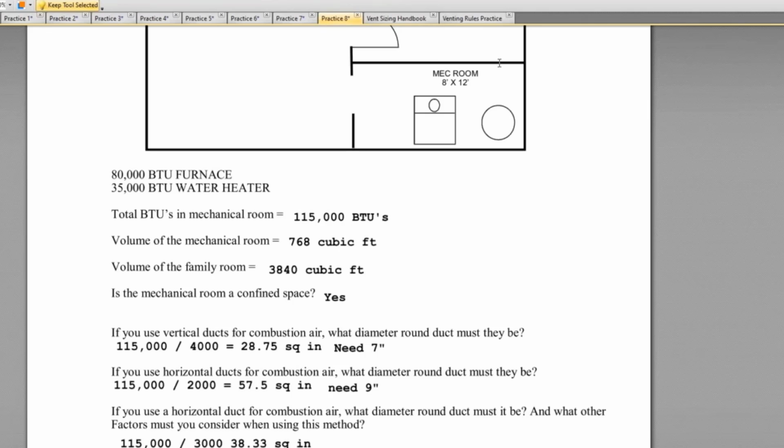Can we always achieve that? No, not always. But we've got to meet the code. If we don't have the required volume in there and we've got to pull it from the outside, we've got no other choice. We've got to pull it from the outside.